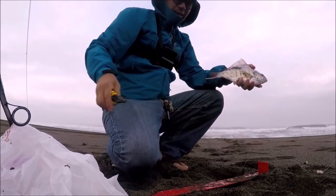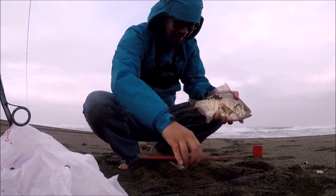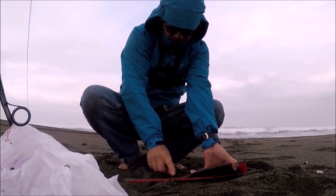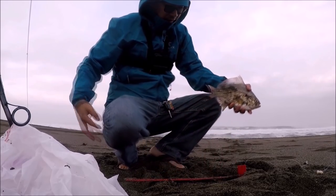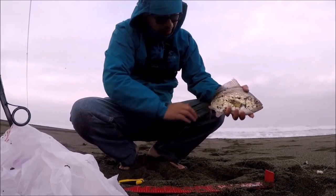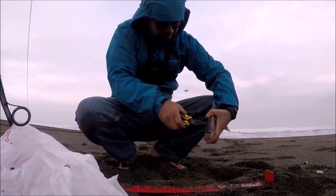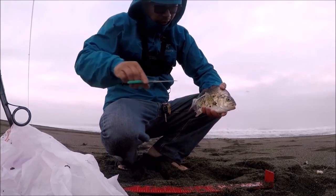Boy, this bait worked out pretty good. I don't really care about my rooster tail anymore. See, he's about 12 inches. So about a pound, not too bad. Good eating size right there. Good fillet, man. So that's the number four.